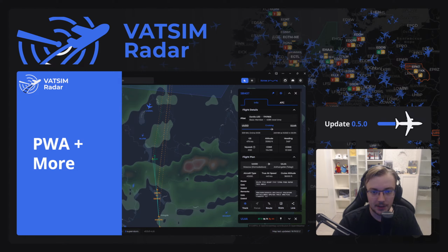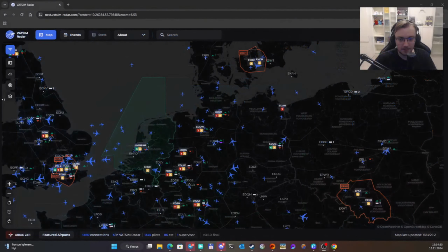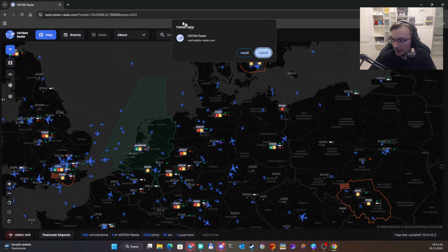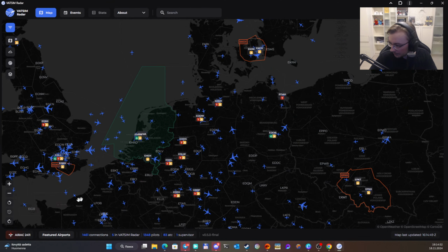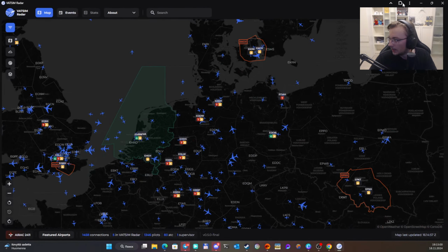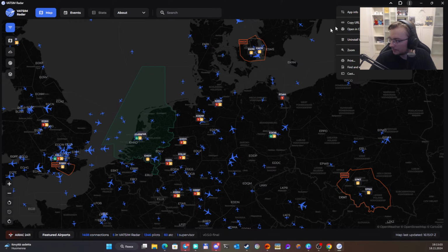But for now, let's dive into what PWA really is. So we are on this beautiful screen right now. Let's open About, and we can find a new button here called Install App. Let's press it. It shows this weird pop-up in our browser. Let's click Install, and now VATSIM Radar is pinned on my taskbar. I can set up auto launch for it. It is an absolutely separate window. I can uninstall it, I can do whatever I want, all in this window.